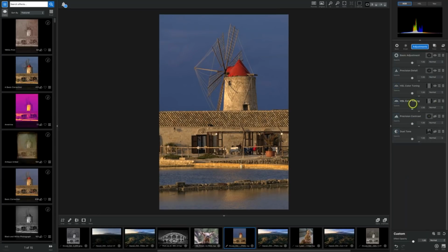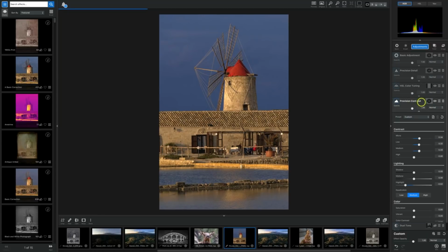Then I'm going to ignore this HSL, because all that was to try to adjust this person's red jacket to bring it down a little bit, but it's hardly noticeable, so I'll just delete that. Again, the precision contrast, this is to bring back a sense of three dimensions for depth. These settings are pretty much what I've been using all along. That 30-30-30 seems to be a magic combination for a lot of images to get depth. In this case, the only thing I did different, the shadows looked good, so I didn't want to bring those in because they were fine, and I wanted them there for the contrast.